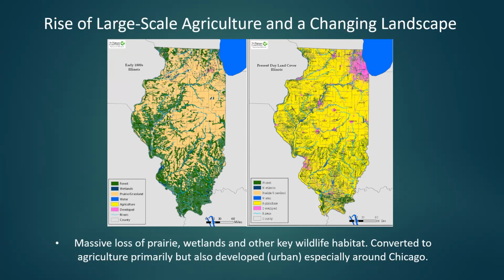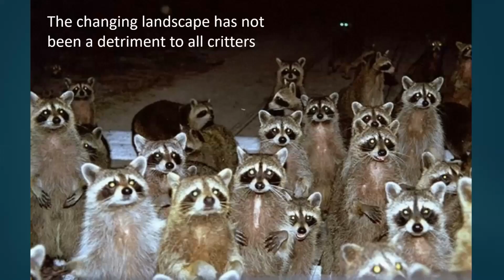Of course, we have the giant metropolitan area of the Chicago metro area that you see up there right against Lake Michigan. So the landscape has changed, and this change has affected animals in different ways. Some animals, this change has been a detriment, and they no longer reside here, and some animals may be more abundant today than at any point in their history. So this next slide here gives you an idea of what I'm talking about.